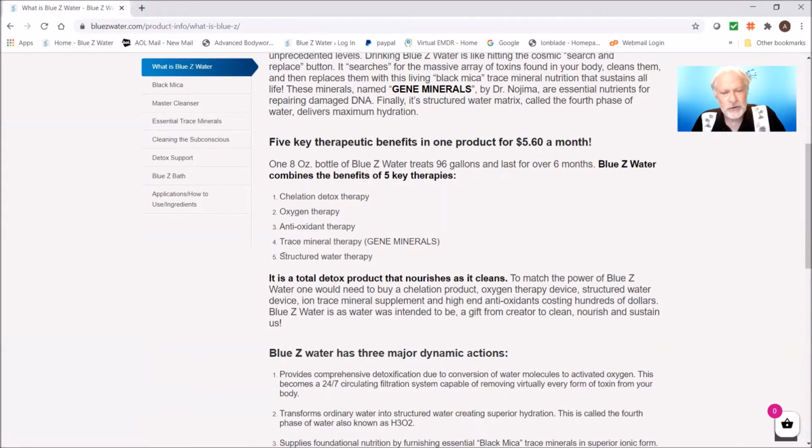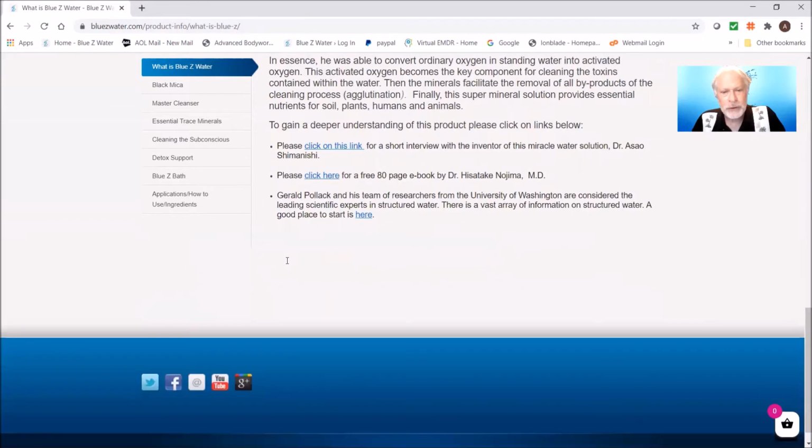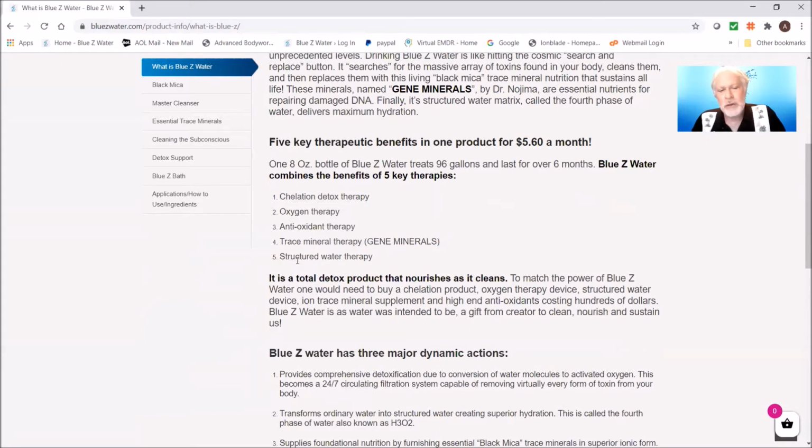And the 5th feature of this product is that it's called 4th stage water. Again, here's a link. Let's see, Gerald Pollack, start here. Gerald Pollack is an expert in structured water. If you want to learn more about that, click on this link. So 4th stage water is a more dense molecule. It essentially provides more hydration. It is an optimal state of water. So it has all these benefits in one bottle for an affordable price.